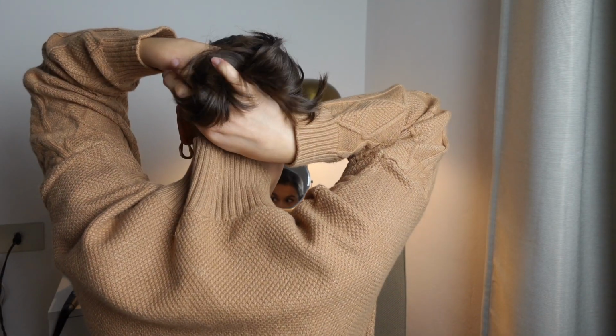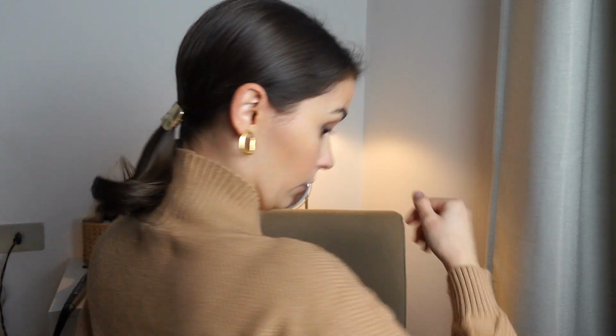And given that this is going to be visible, I like to use little hair clips that are pretty. So I have this one that is a very classic turquoise, but I also have this one that is a beautiful gold. Wait, let me turn around. So there you go, tight and secure. And it just looks super chic.